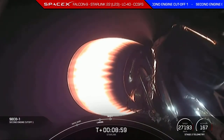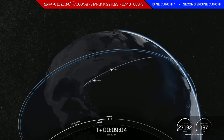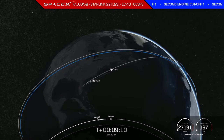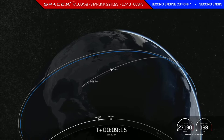Expected loss of signal, Cape Canaveral. And we did see the second stage engine shut off, nominal parking orbit insertion, and there is the confirmation we were looking for.